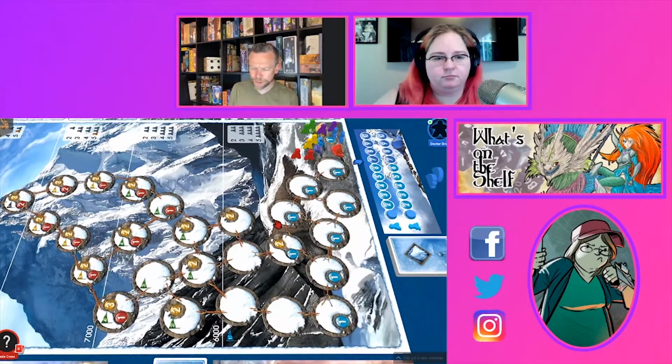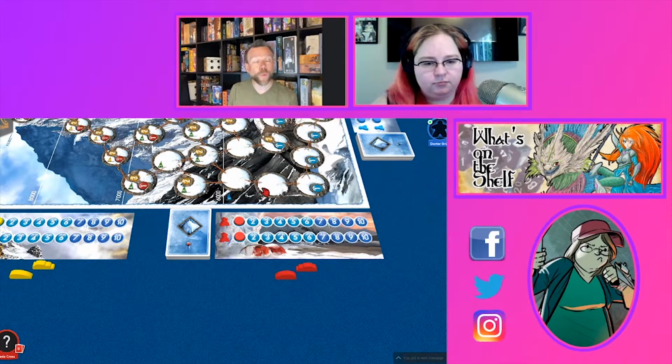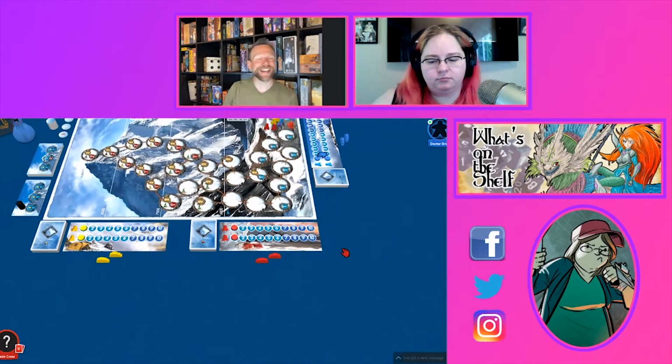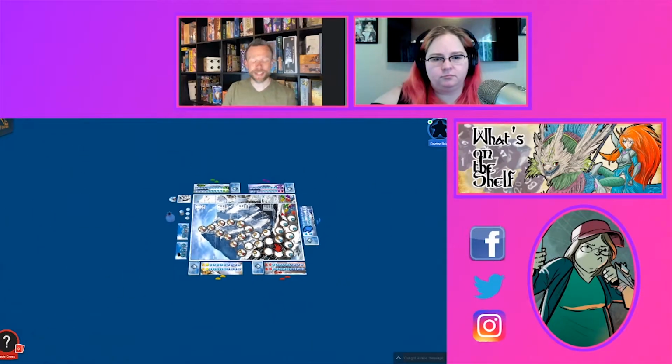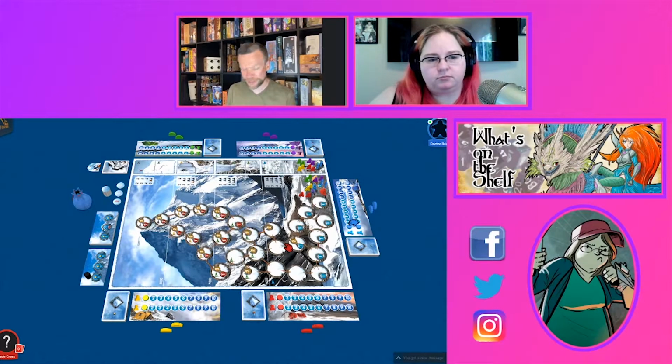Down beneath the board, my blue tokens here are on a counter that goes from 1 to 10. And that counter is your acclimatization counter, which is an indicator of how well adjusted your climber's body is to the harsh environment on the side of the second highest mountain in the world. So you're trying to prevent those counters from going down below 1. If they go down to 0, that climber is out of the game because he's passed away and he's lost on the mountain.